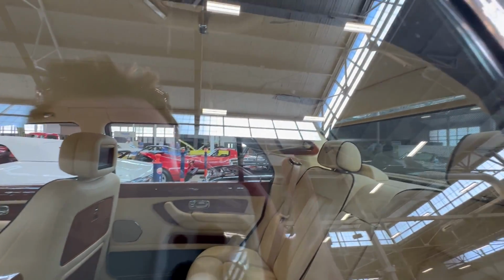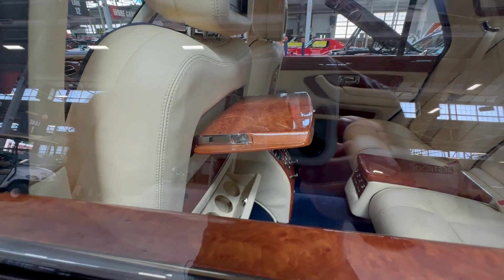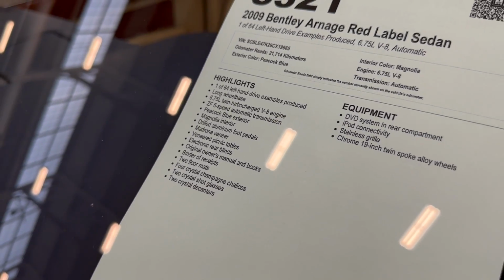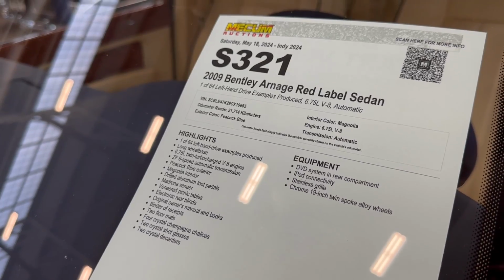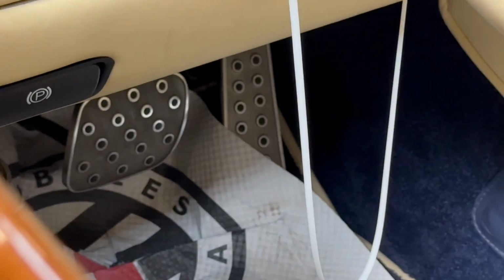Lots and lots of legroom and little screens in the headrest. Yeah, maybe that is for wine glasses. 1, 2, 3, 4, and the other seat probably has that too. Yeah, 4 crystal champagne chalices, 2 crystal shot glasses, 2 crystal decanters. That's what those little round things are for. And aluminum foot pedals that are drilled. Yeah, those are some interesting looking pedals. I don't know if you can see them.